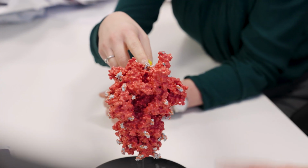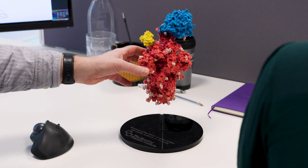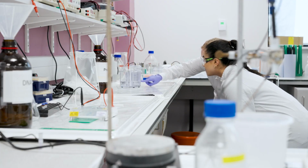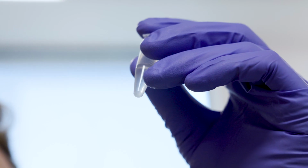We discovered that that little nanobody was potently able to bind to the viral protein and stop the viral protein entering cells. So in other words, it stops infection dead. The great thing about nanobodies is we can make them in large quantities upstairs in the lab. And because we were able to make them here, we were able to accelerate their development for treating the virus.